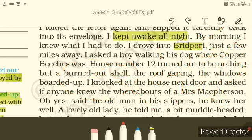So now what will happen? He was curious because he was directed here to meet Mrs. MacPherson. But then when he came, there was nothing. It was a burnt out house, wasn't it? So Jim comes and approaches the next door neighbor, and what would he reply? Let's find out.